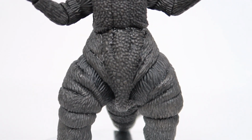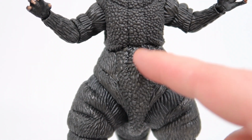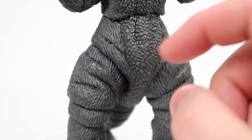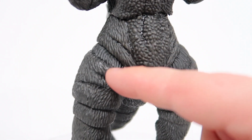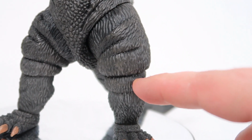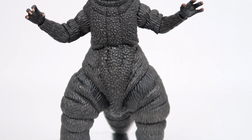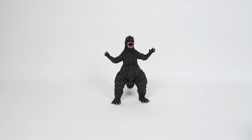In between Godzilla's fat rolls over here, we actually do get some glossy paint. I first noticed it over here and I thought that it was an error, but then I turned the figure this way and I noticed that they're in all of the major rolls from the bottom of the torso to the legs. It's like that over here, over here, over here, over here, over here, and over here. It's a nice little attention to detail and I almost missed it. I almost marked it off as just a pure error, but no, it's a thing, and it looks good. And that's pretty much that.